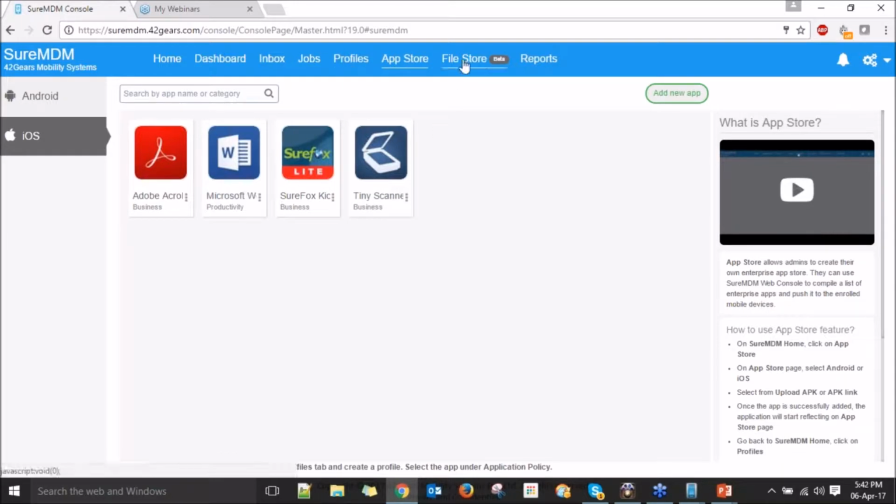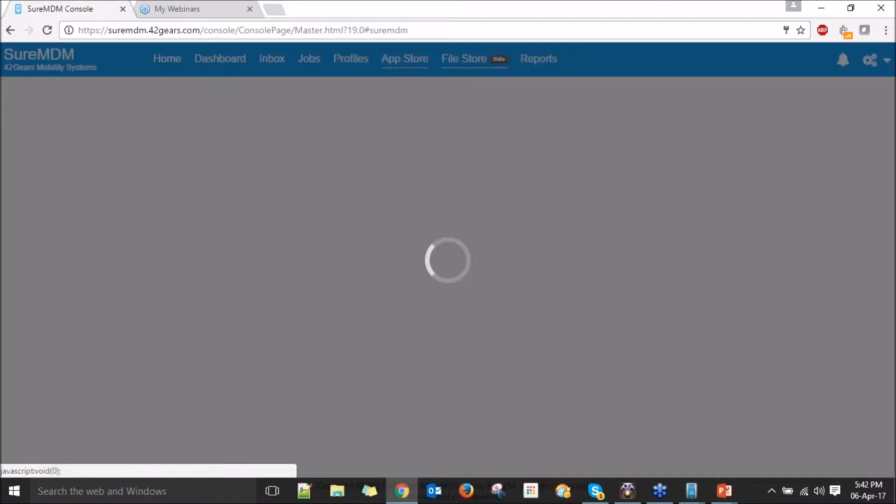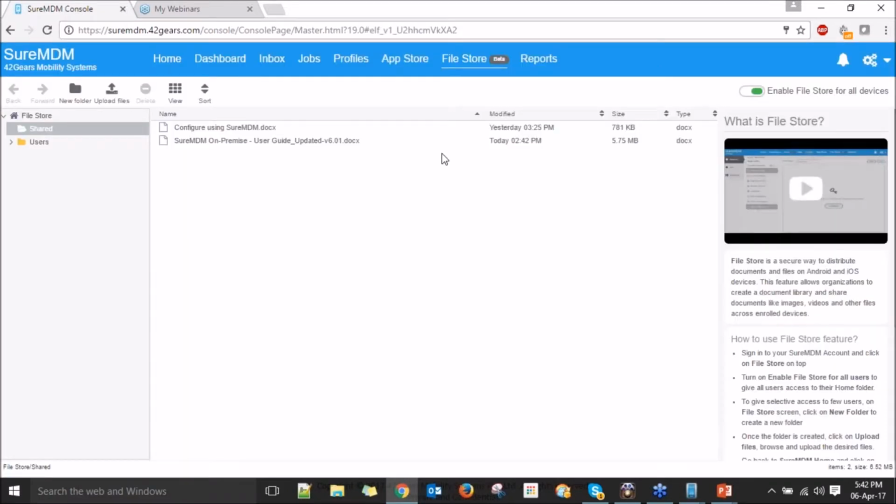So moving on to the next part would be the file store. So file store offers a secure way to share and distribute enterprise files on Android and iOS devices. It allows the IT admin to create a document library and share documents like images, videos, and other files across enrolled devices. So now if you see that I have already uploaded 2 document files here. I'll show you how we upload it.